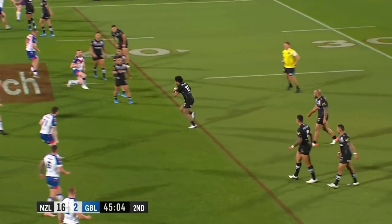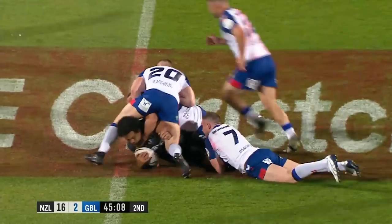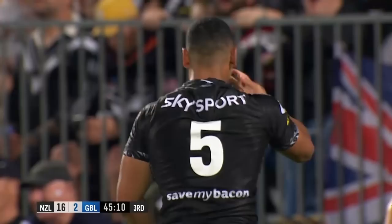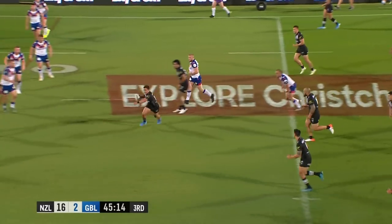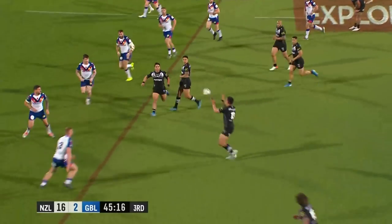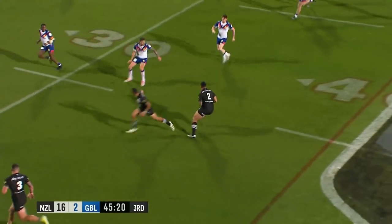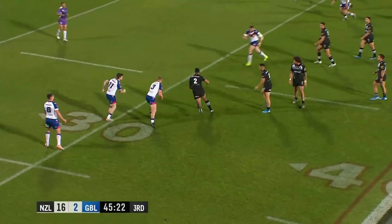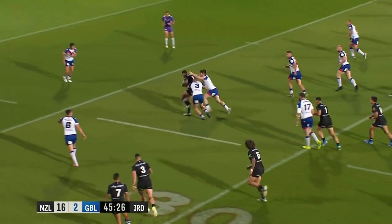Tuivasa-Sheck gives it to Adam Blair. Just missed 3 tackles. Got it sorted, and the officials are happy to let play continue. Nikarima, fast hands from Tapani, nicely picked up by Marshall. Now Ken Malmalo, a bit of a gap there for Ken Malmalo with some fancy footwork.